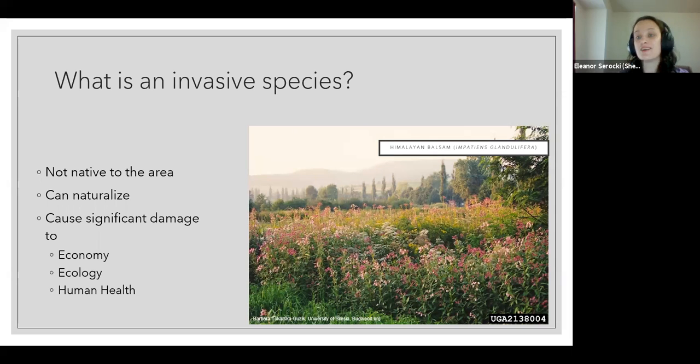They also have to be causing significant damage. That could be damage to our economy. Something like Japanese knotweed is a species we discuss all the time, because its roots can actually break through things like hardtop or concrete, so it can cause significant damage to our infrastructure and to people's homes. So that's an economic damage.